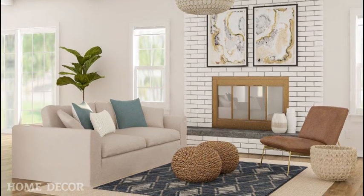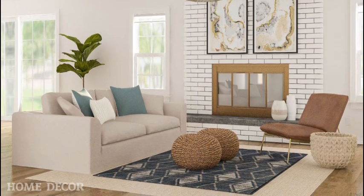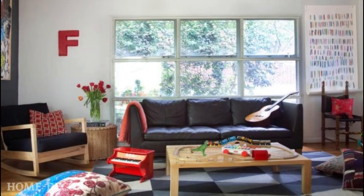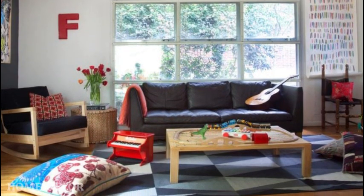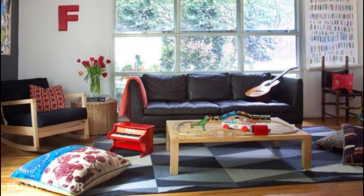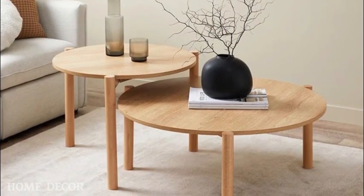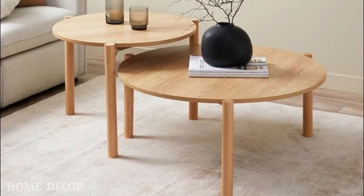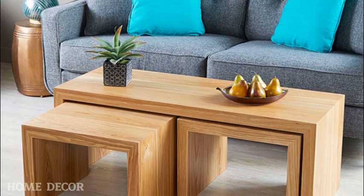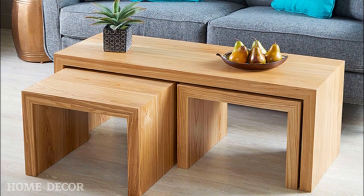Arranging a small space, especially when choosing a table, can often be confusing. A table that's too big can make the room feel cramped, while one that's too small might not meet your needs or look out of place. The solution is to use nesting tables. These tables come in different sizes and can be stacked when not in use, saving a lot of space. Even better, you can use them separately, adding a modern touch and flexibility to the room.